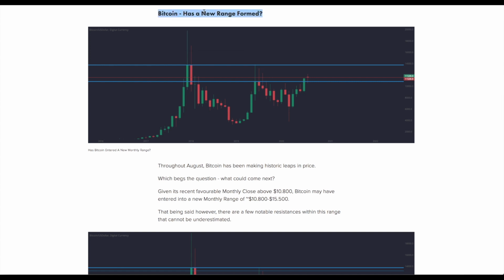Is a new range forming on the monthly? And essentially speaking, the top of the range is 14,000, or at least 15,500, and 10,800 is the bottom. So 10,800 to 15,500. This is the new monthly range that Bitcoin is essentially entering. And right over here, late last week, we saw a return and test of new support of the range low. And since, of course, we've seen Bitcoin rally towards the upside to 12,300.